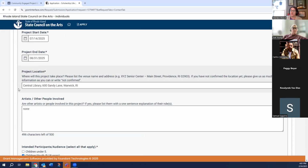Project location. So here we have the project location along with the address and the city or town, and obviously it's in Rhode Island because we only fund project activity happening in Rhode Island. If you have not confirmed the location yet, that's okay. We understand that what you're submitting the grant application for is a plan. So don't worry about it. Give us as much information as you can, or write not confirmed. If you're like, I'm in conversations with X, Y, and Z library, or I'm in conversations with this dance studio, you can submit that. Or even something like, I'm thinking of these 3 locations, but I haven't confirmed yet, just to give folks, the panelists, an idea of the type of space you're expecting to hold this in. But again, if it's not confirmed, that's okay.